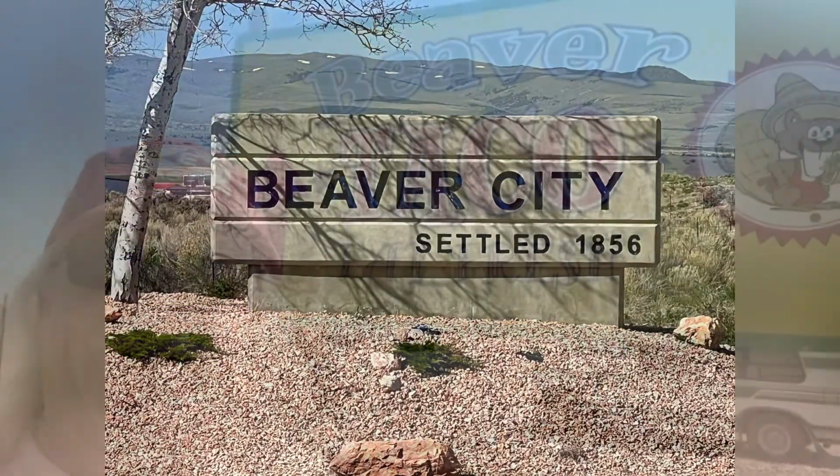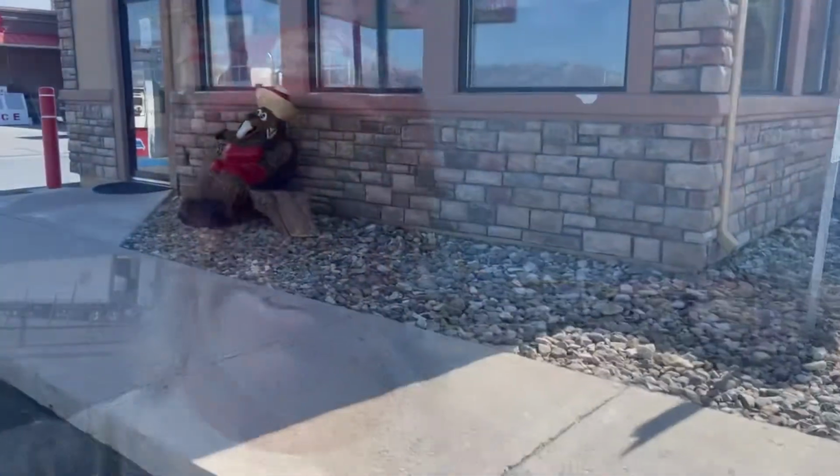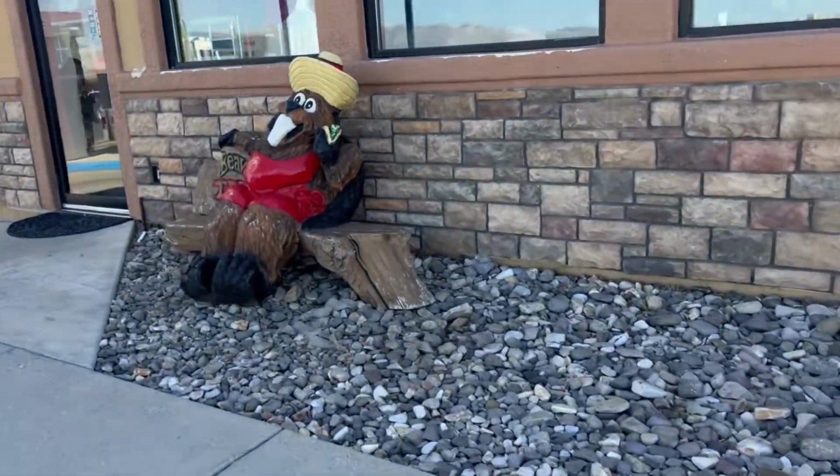So I'm going to go now to the little town of Beaver and get me some tacos. So let's go check that little town out and see what these Beaver Tacos are all about. Hey, let's go get ourselves a Beaver Taco. Well, let's go on inside here and get us a couple of Beaver Tacos. Here must be Mr. Beaver himself. Hello, Mr. Beaver. I need a couple Beaver Tacos.